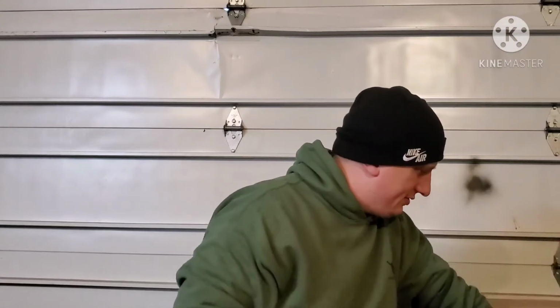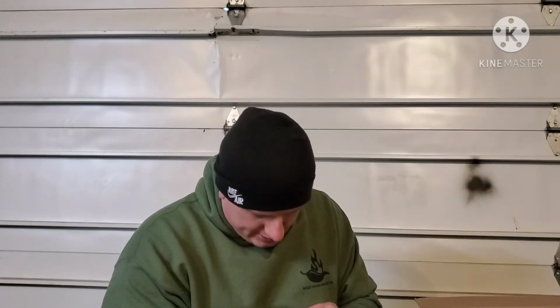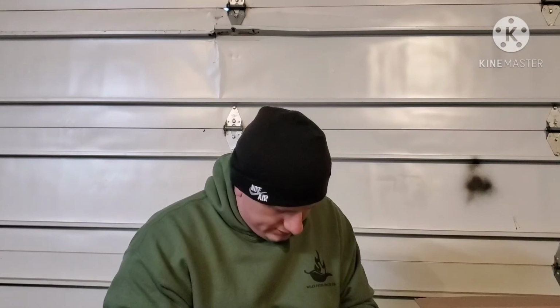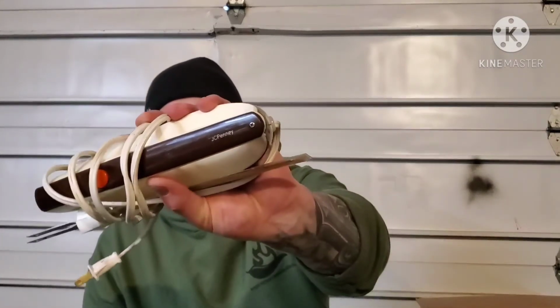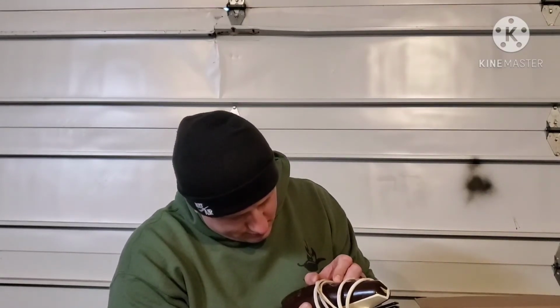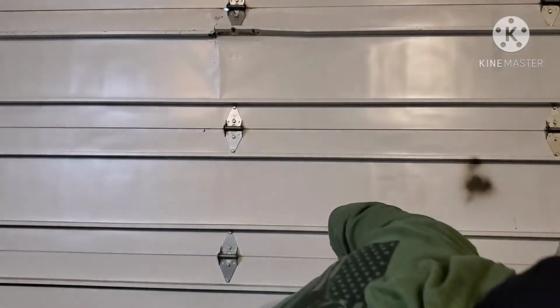The rest of the stuff, I don't know if this is worth it or not actually, but it's just an old electric knife, I guess. It's a JCPenney brand one. Old JCPenney one. Made in USA. So maybe I'll check eBay for that stuff too.